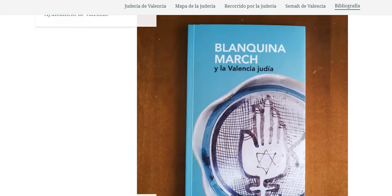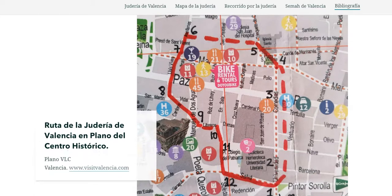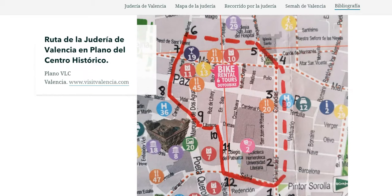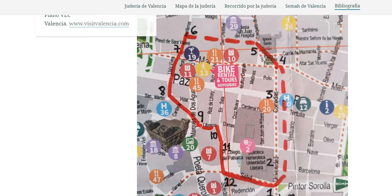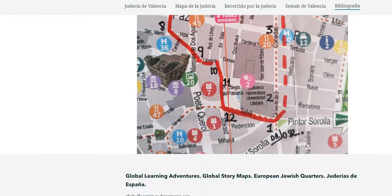And finally, very easy to get, we went to the tourist office of the Generalitat of Valencia, and we found the street map that they give to all the tourists, and here we mark the location of the recent Jewish quarter that we follow using this story map.